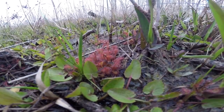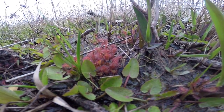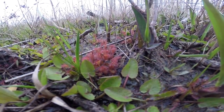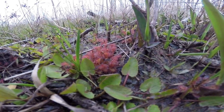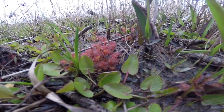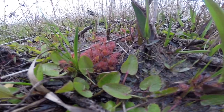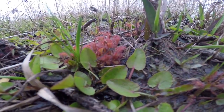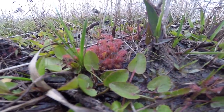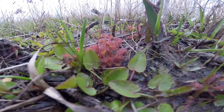Eventually they die, their body starts to break down, and those nutrients are released, and these plants take them up, mainly the nitrogen, the phosphorus, the potassium, and so forth, all those nutrients that are necessary for all plants. You can actually see this little dragonfly or damselfly having some troubles here.